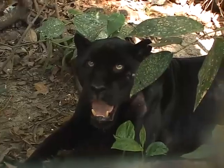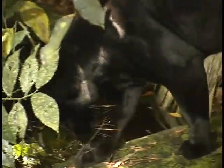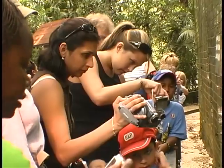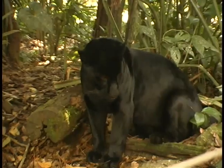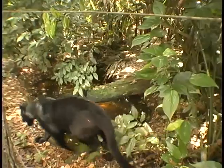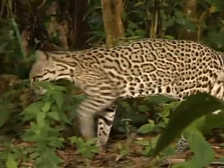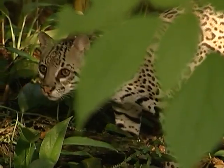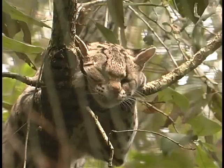A black one and a spotted one. Our black jaguar, she was bred in captivity at a beautiful zoo in Texas and sent here as a gift for all of our visitors to see and enjoy. And here is the ocelot, another beautiful spotted cat that calls Belize home. The margay is our smallest spotted cat.